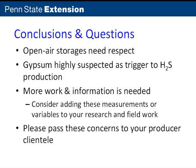So more information is needed. So besides creating awareness with my talk, I also want to encourage people that if you have some work you're doing where measuring this might be part of that, please do so. And please pass these concerns to your producer and clientele, especially if they have gypsum involved. So with that, I will take questions.